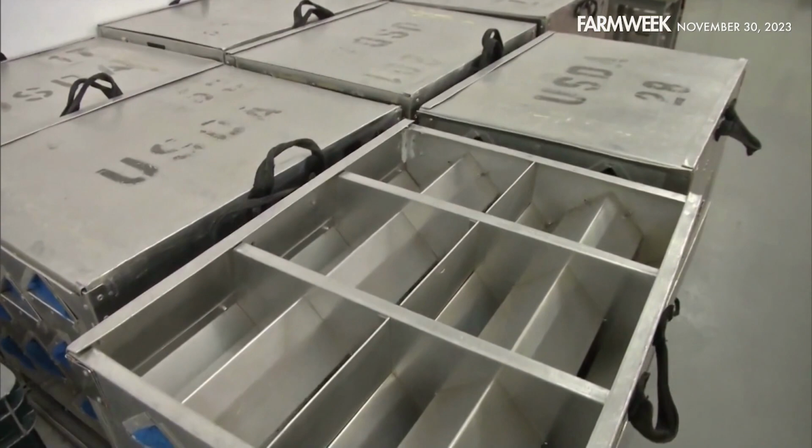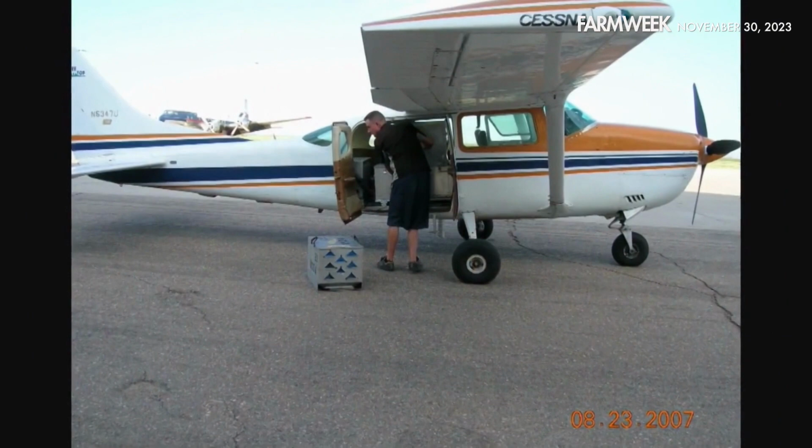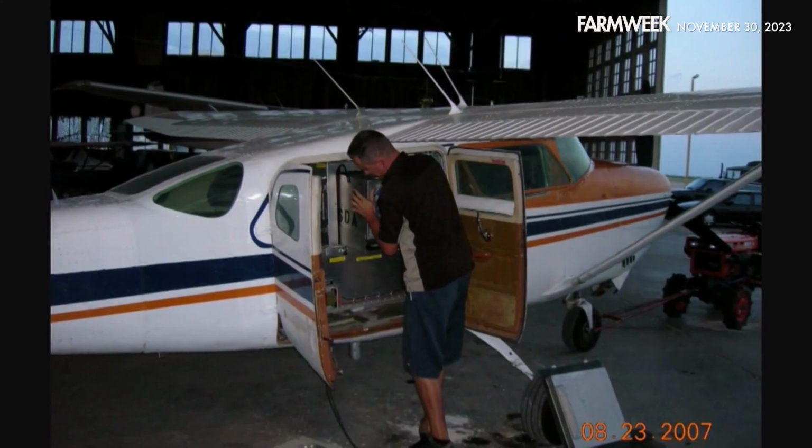USDA has been using sterile insect strategies for decades, most notably when airplanes dropped sterilized pink bollworms, an insect that once devastated cotton crops all over the South. In 2018, USDA announced it had successfully eradicated pink bollworm. The pink bollworm is officially eradicated. Present in the U.S. ecosystem for more than a century.